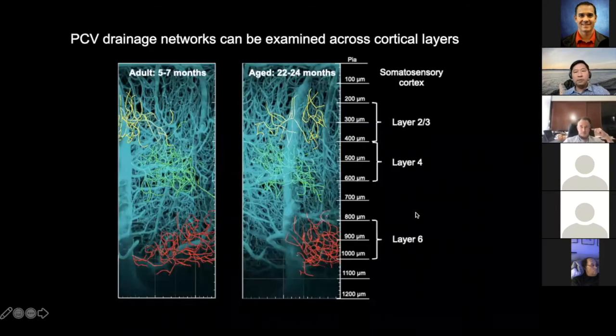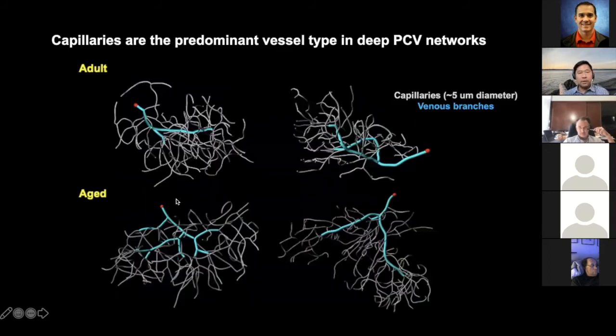So then what we could do is segment out and understand these venous networks that were adorned with capillaries across different layers of cortex. And this is what these networks look like. This is just one of the branches coming off of the principal cortical vein. All the vessels shown here in gray are capillary-sized vessels. And so the predominant type of vessel within this massive draining network are all capillaries.